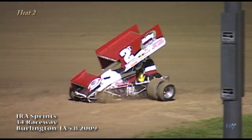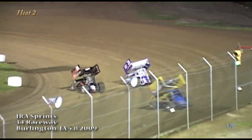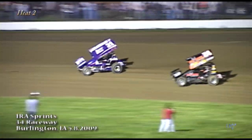Jeffrey continues to maintain the top spot. Oh, Tony Schilling looks like maybe cut a tire, as the front end of that car is suffering some severe damage. Schilling out of the infield. Brian Brown now, your race leader in the 21.